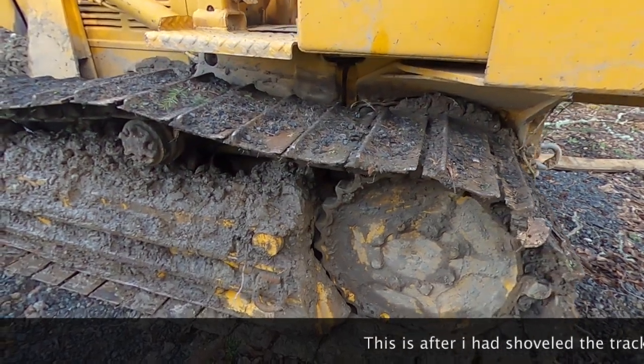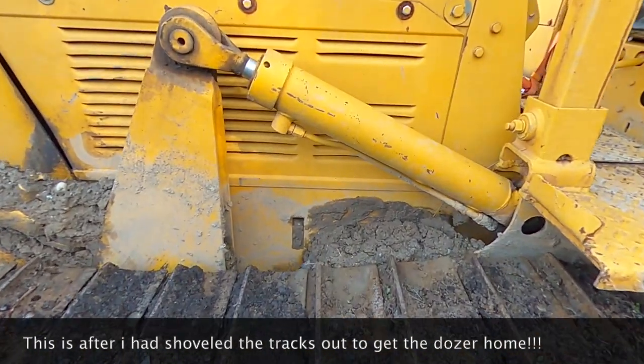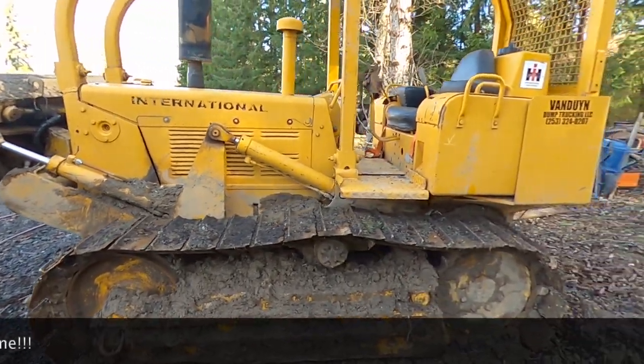As you can see, these tracks are filled with mud. And there's mud everywhere on this thing. So I'm gonna take you guys through and we're gonna clean it up.